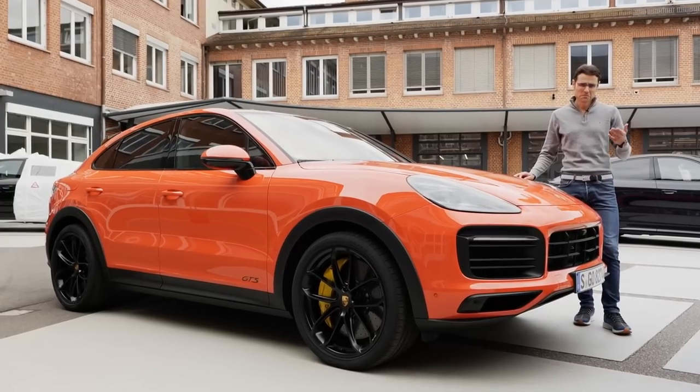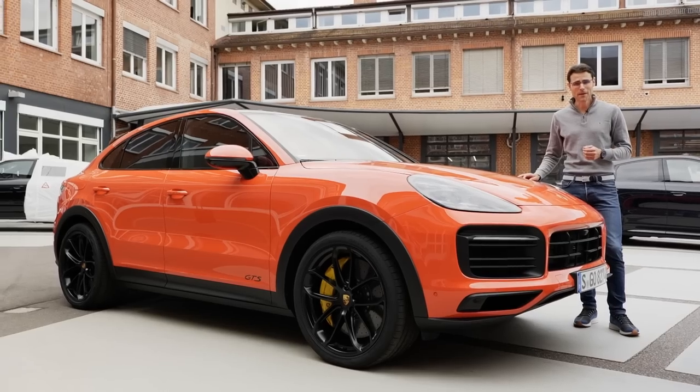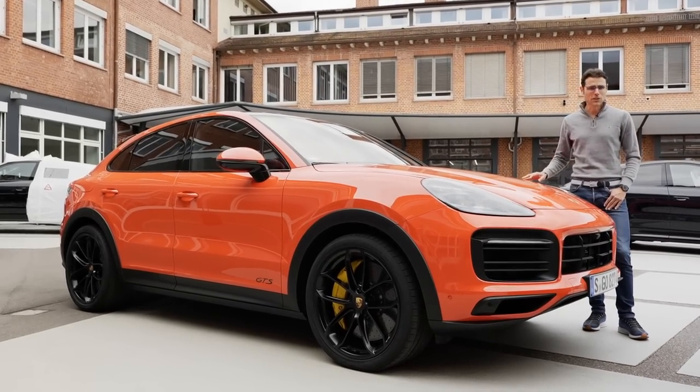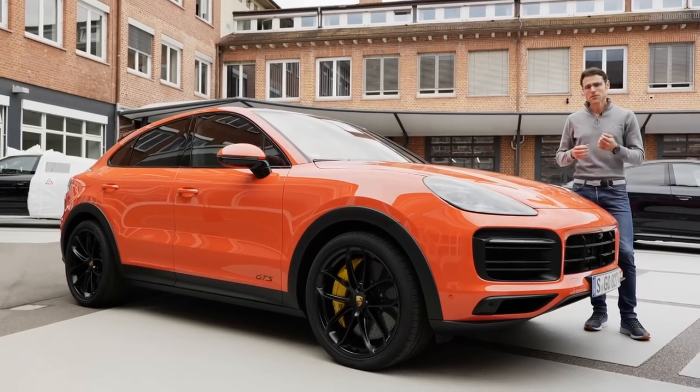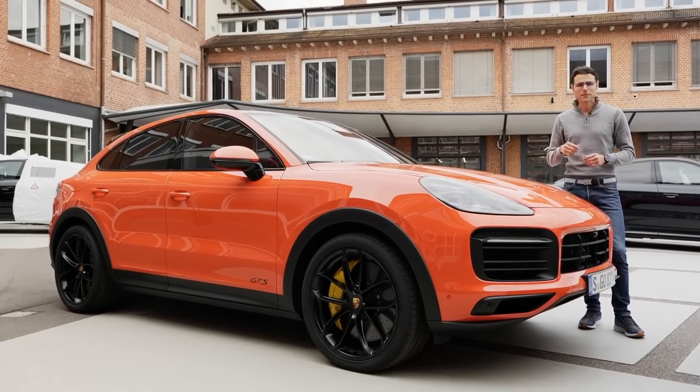The new GTS, available both in the classic SUV form and also here as the coupe. So this is a GTS coupe, but also a special one. First of all, Lava Orange is the color. And then there is this optional lightweight sports package, which is exclusively available for the coupe.